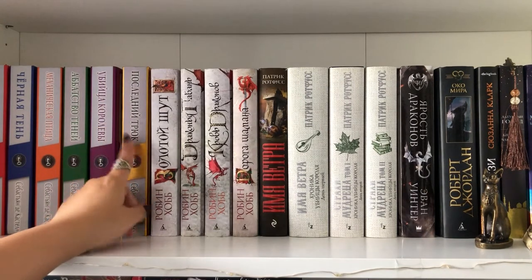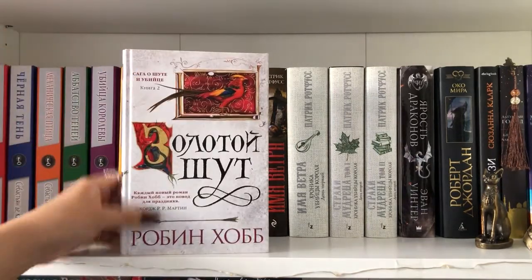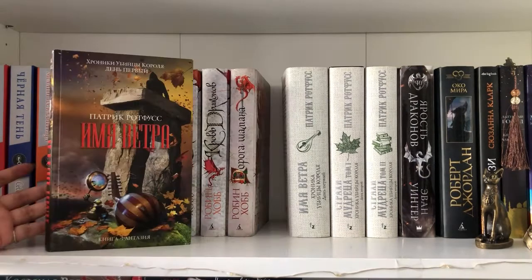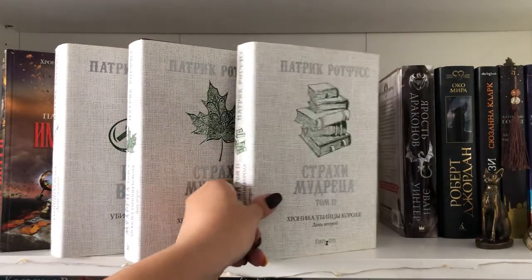I'm still in the process of collecting Robin Hobb's books, and so far I have The Golden Fool, Dragonhaven, Blood of Dragons, and Shaman's Crossing. Next up, the author whose third book we have been waiting for so long. This edition of The Name of the Wind by Patrick Rothfuss, and also these, The Name of the Wind and The Wise Man's Fear in 2 volumes.